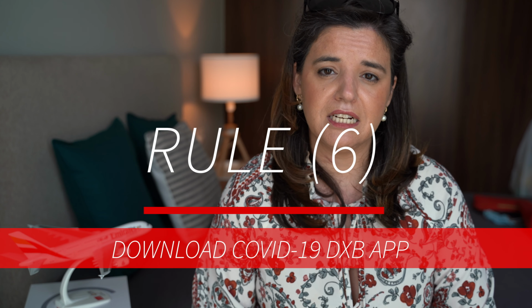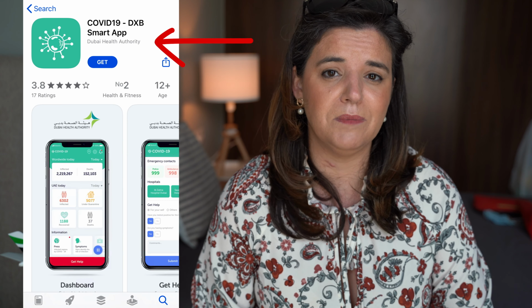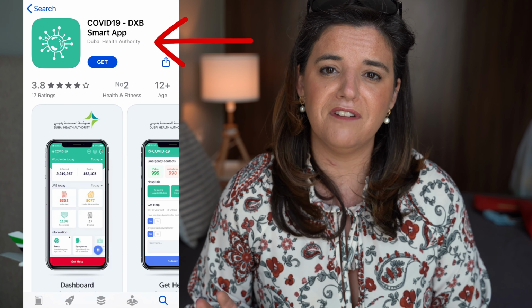And friend, if you did all these tests and you went through all these procedures, you will probably arrive in Dubai safe and sound. Which takes us to step number six. Before you leave the terminal building, you must download the COVID-19 DXB app. This app can be found in all of the app stores and it's free.